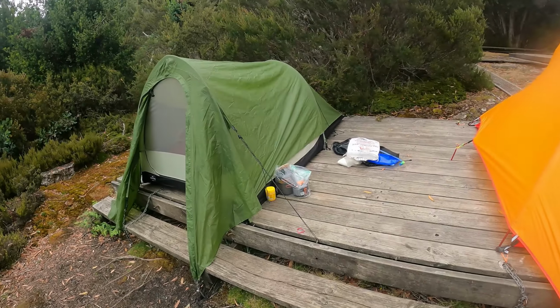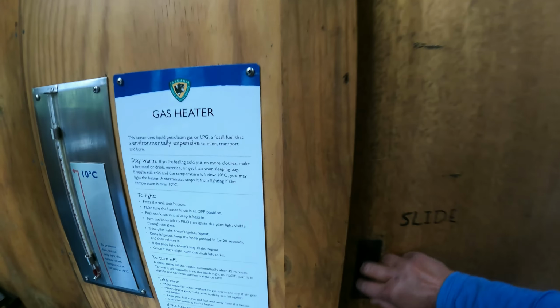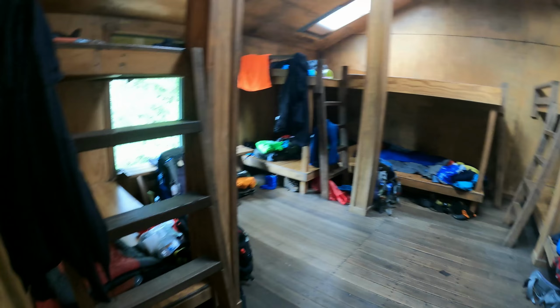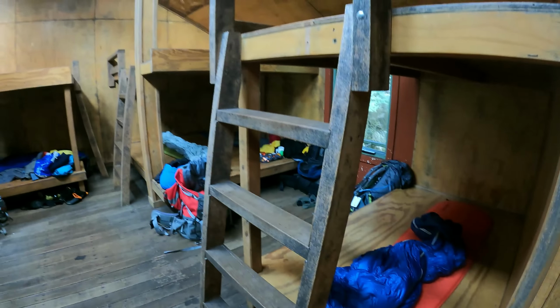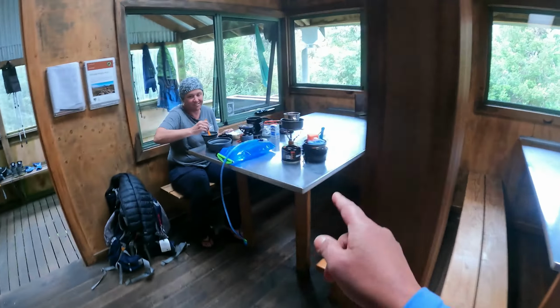Okay, let's make some. So we are entering the kitchen area, and then straight ahead through those doors is the cottage, or well, the living quarters, so to say, getting quite crowded there. Yeah, and the kitchen.